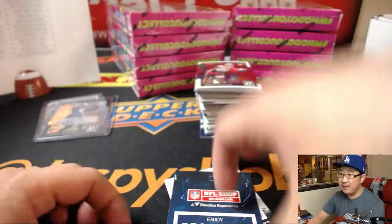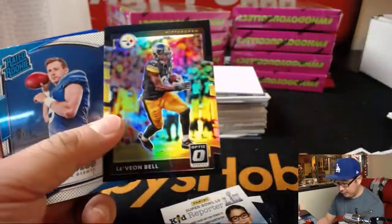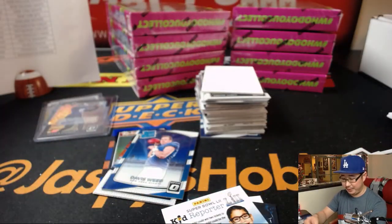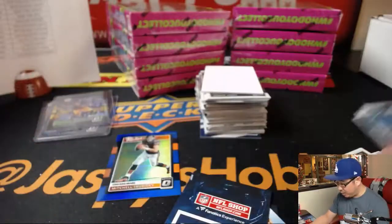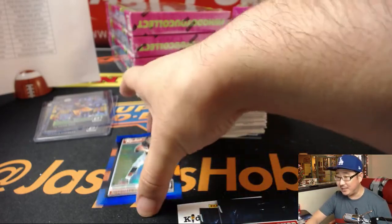17 out of 25. Yeah, I mean, Gruden would have the upper hand on that because he watches them all the time as a commentator. There's Le'Veon Bell, nice black parallel, 11 out of 25 for the Steelers and Michael Gallucci. Black and yellow, black and yellow. Actually, that refractor looks pretty cool, right? But yeah, he does watch them all the time. He does interview them often for the broadcast and whatnot.